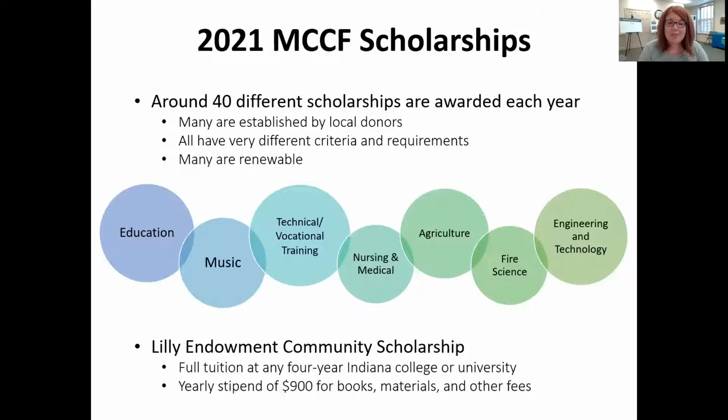The bubbles underneath represent some of the areas that we have scholarships for. Many of our funds don't have any requirements for your field of study, but we have awards for those going into education, music, agriculture, engineering and technology, and more. I always like to point out that our scholarships are not just for those going into four-year undergrad programs. We have plenty of opportunities for those going into technical or vocational training and other educational paths.